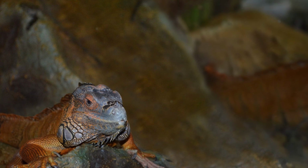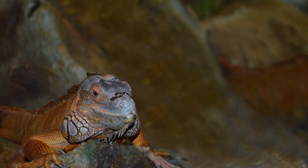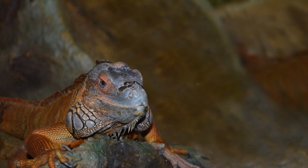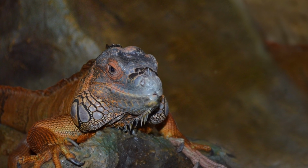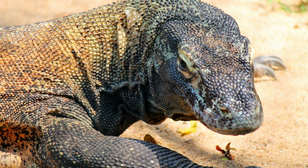Geckos are another fascinating group of lizards, known for their ability to climb walls and ceilings with ease. They have special pads on their feet that allow them to grip onto surfaces, even when upside down. Some geckos, like the tokay gecko, are also known for their distinctive vocalizations.